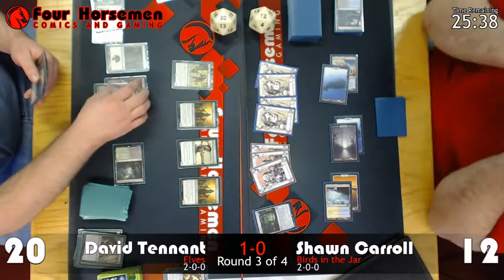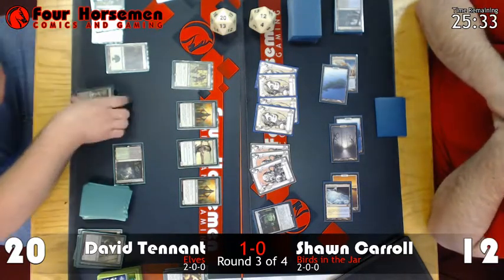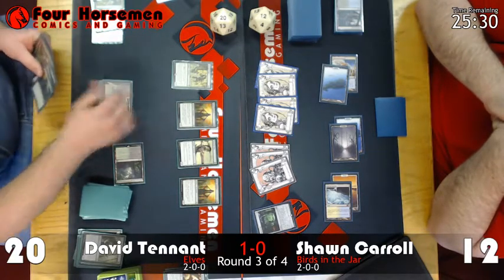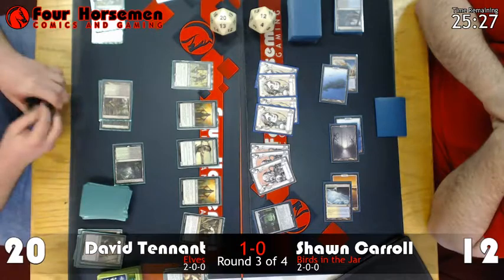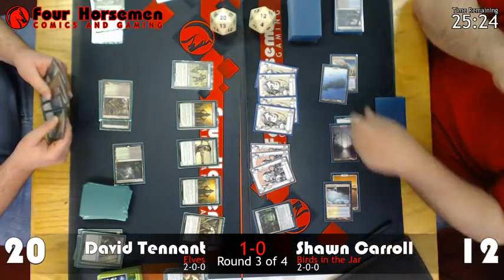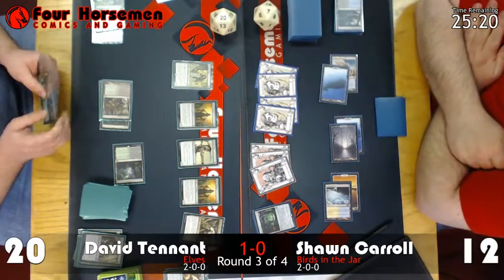So Shawn also played a Brain in a Jar. Missed that a little bit. So it looks like David's dropped a couple. David may be getting a little bit desperate here, so he's going to play the first Shaman. Yep, that's going to hit for 5, bringing Shawn down to 7.